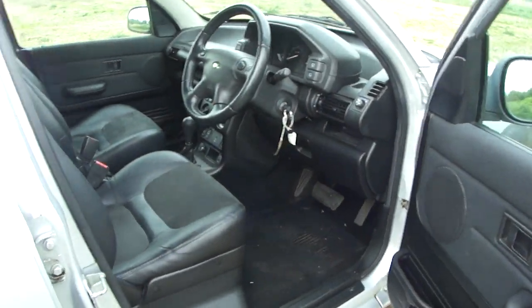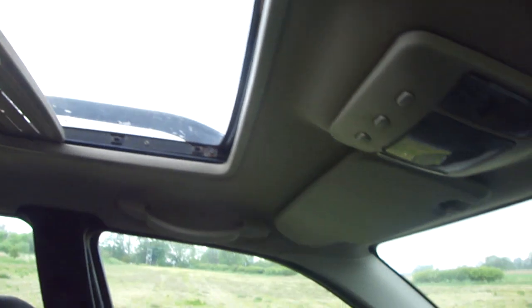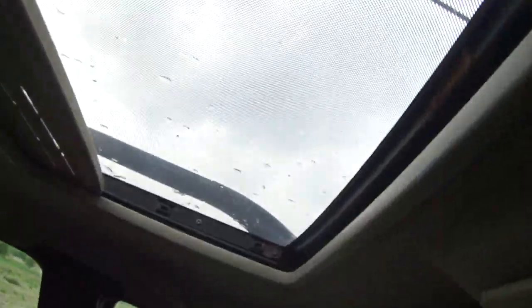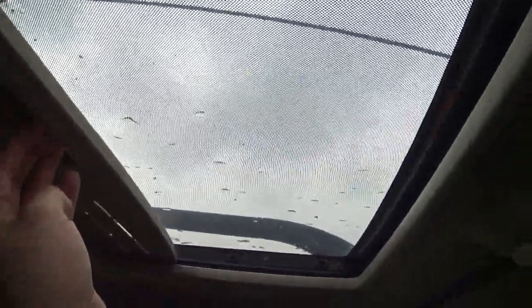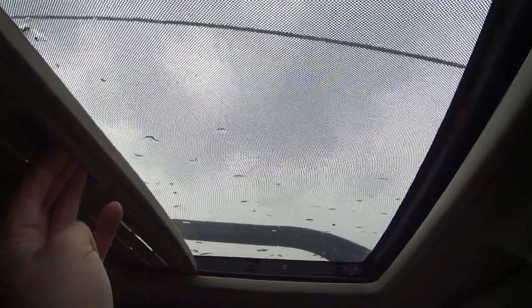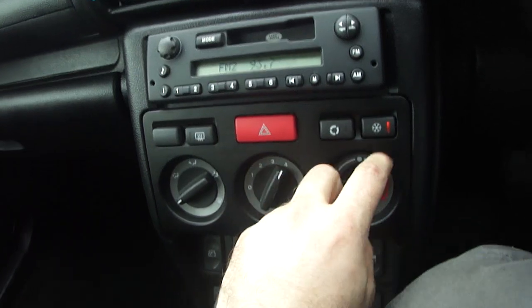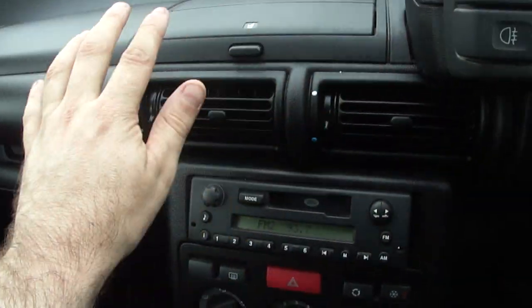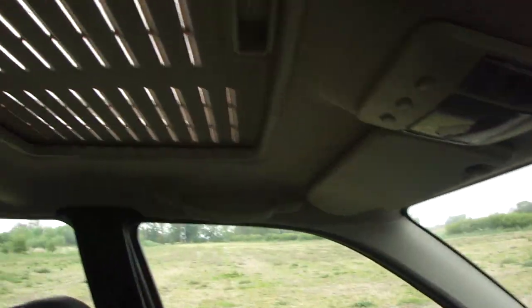Everything works with the exception of the common fault, the electric sunroof. It's jammed closed, but it's watertight. You can hear it click there, so the electrics are going to it. If you look on my other YouTube videos, you'll see one I sold about a month ago, and that was exactly the same. But I'm glad to report the air conditioning is ice cold. No problem there. It's in the region of a £1,000 job.